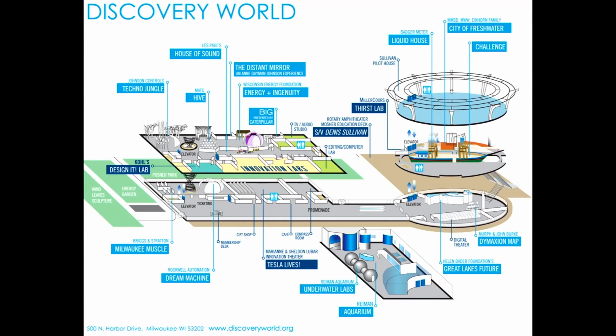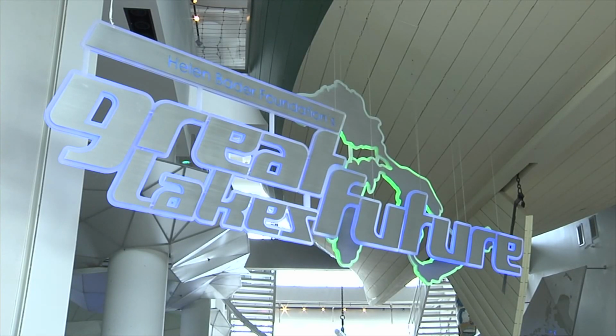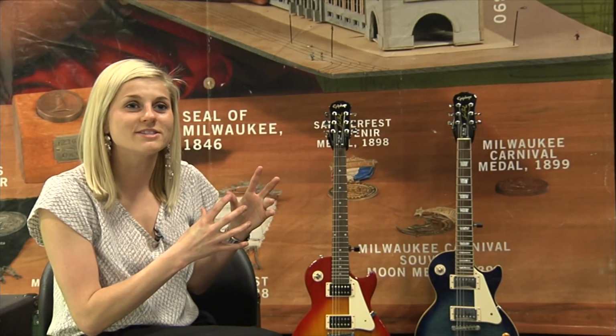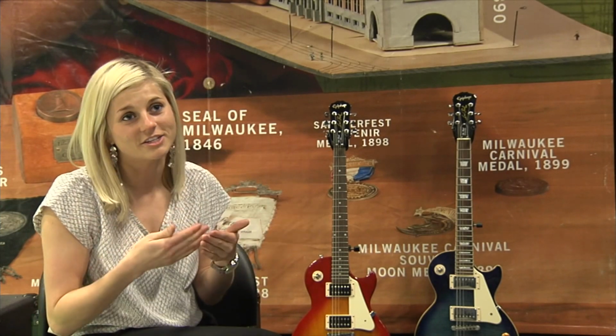When you visit Discovery World, you will notice that the building has 2 different parts to it. Discovery World is where blue sky meets blue water. Our museum is actually divided into 2 separate buildings. We have the Aquatarium, which focuses on freshwater innovations, and also houses our Ryman Aquarium. We also have the Techno Building, which houses things like our Johnson Controls exhibit or our Industrial Design Lab, the Kohl's Design It Lab. We're bringing the man-made world to the natural world, and the intersection where those 2 meet is Discovery World.